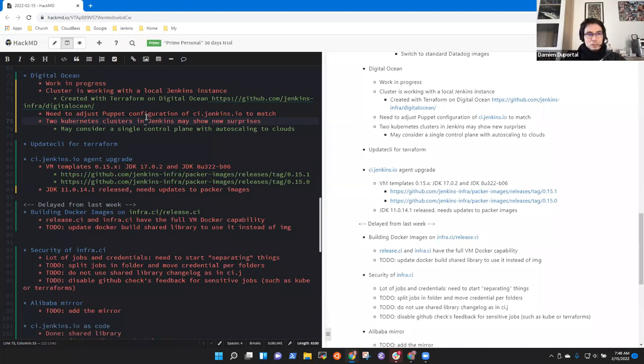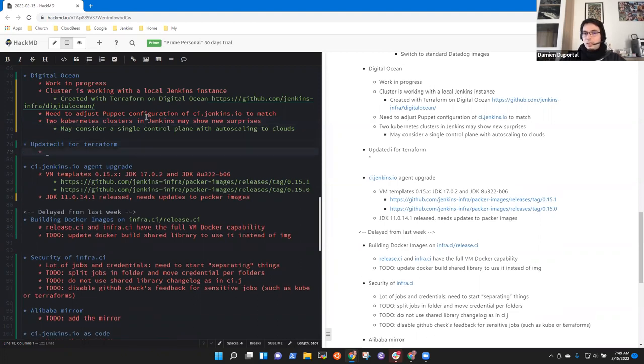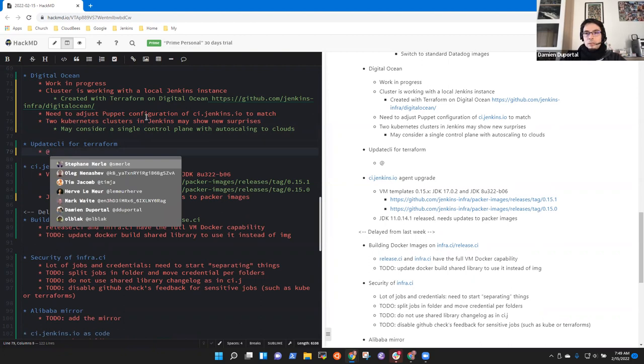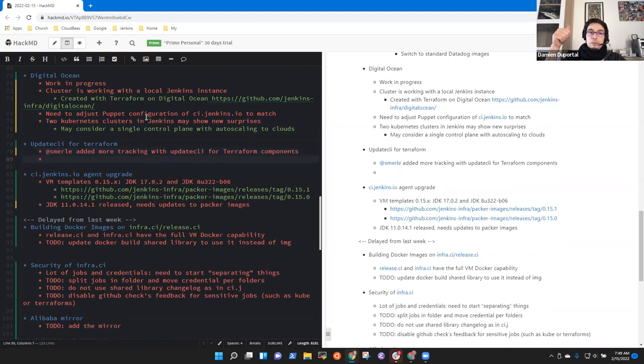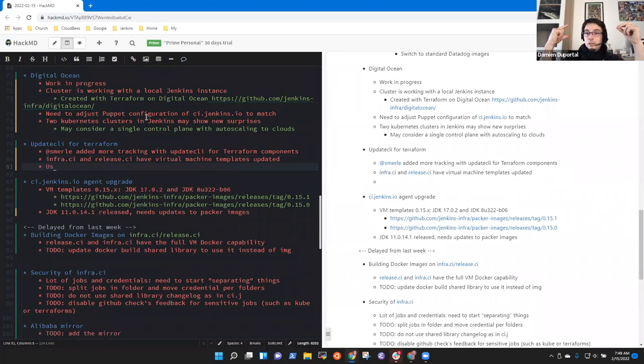I did the link to the repository. Next step, update CLI for Terraform. So since last week, Stefan added more tracking elements using update CLI to track the moving parts of our infrastructure. Most of them are related to Terraform, directly or indirectly. For instance, now both Infra CI and Release CI have virtual machine capabilities. They aren't tied only to containers like they were before. And these virtual machines have the template up to date at almost the same rate as ci.jenkins.io, which means Release and Infra are now able to have exactly the same environment as ci.jenkins.io.